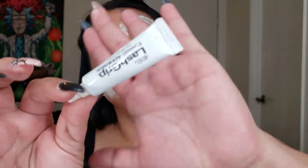All right, and with some eyelash glue, we're gonna add a little bedazzles.